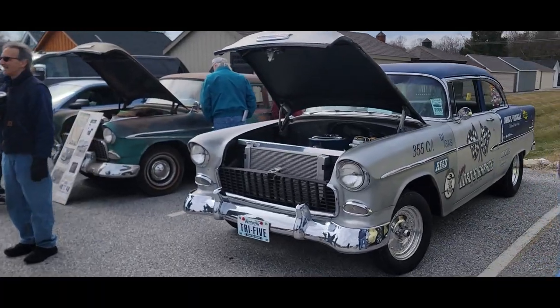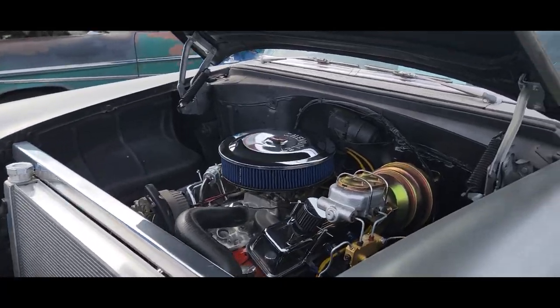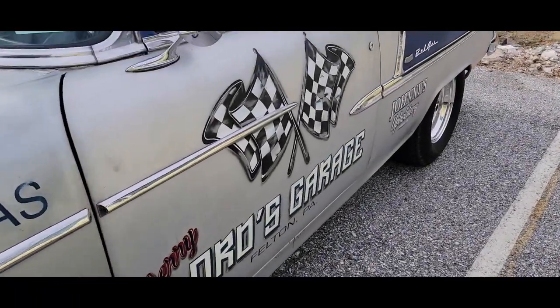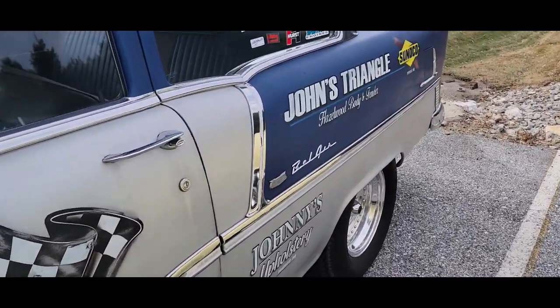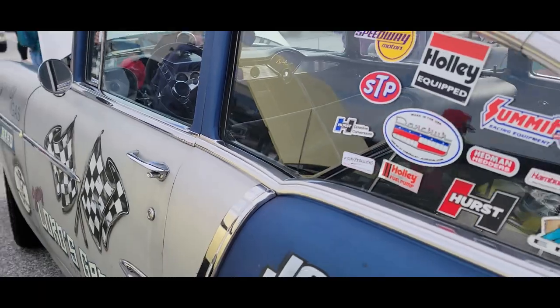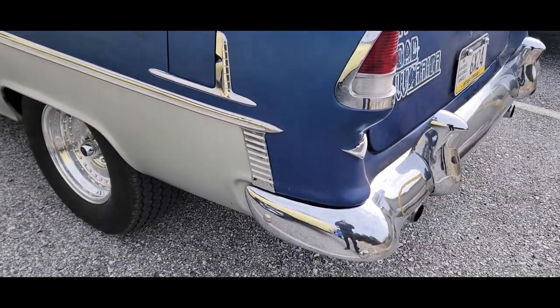Got my 55, guys. Here you go. Look at that. Oh, my goodness. See, what the thing is, you saw the car before he did. Yes, I did. Pretty awesome paint. Old school center lines on her. She's badass.